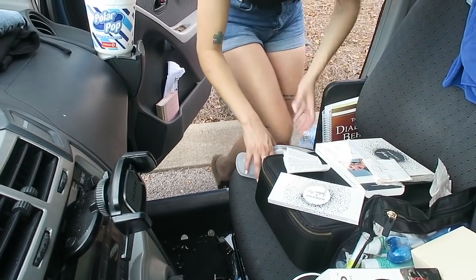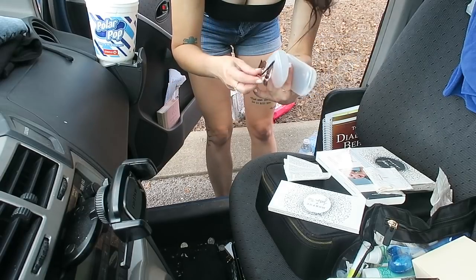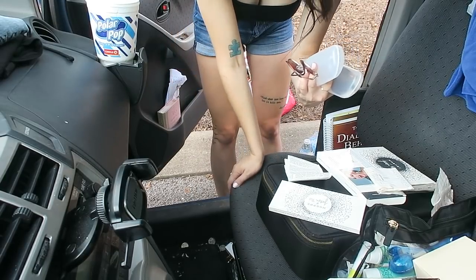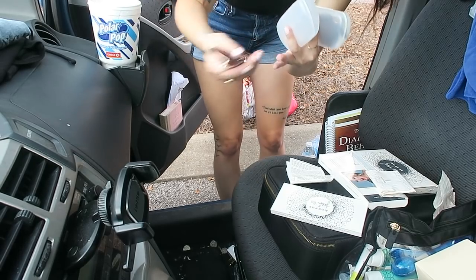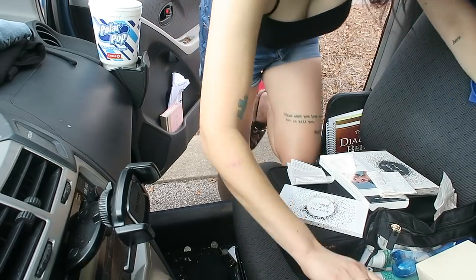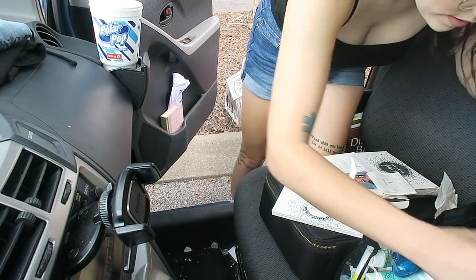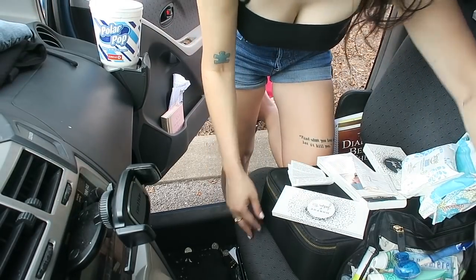Okay, perfect. So yeah, I do have a couple pairs of glasses and non-prescription sunglasses, and I want to find a place for these. I just do not know where yet. So we're just gonna put them up here for now. I know that I have another pair in here.